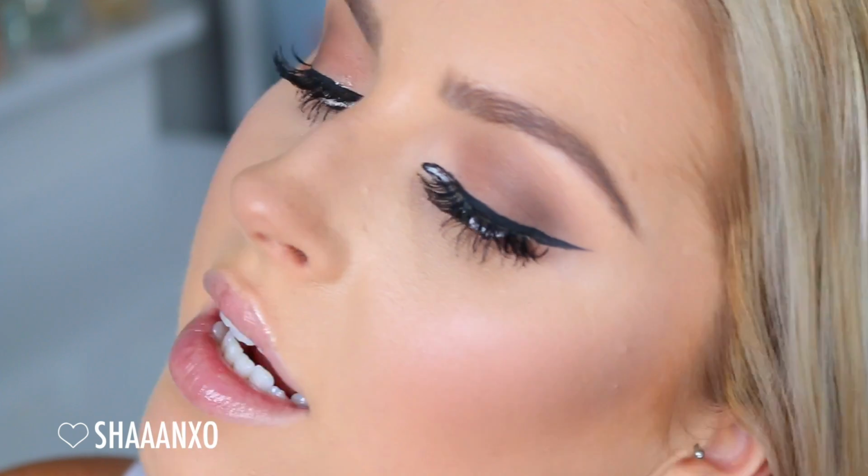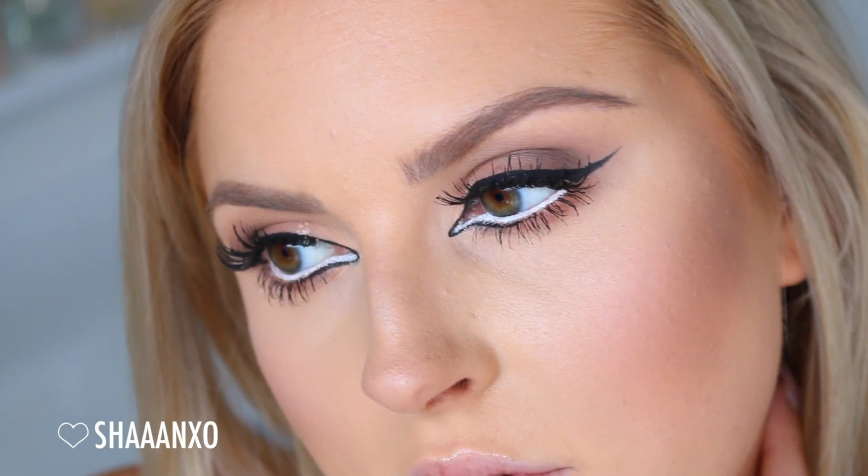So that's the eyes done. I got some eyelash glue right there, so ignore that. Now for the lips. I'm excited.